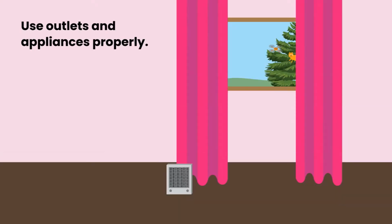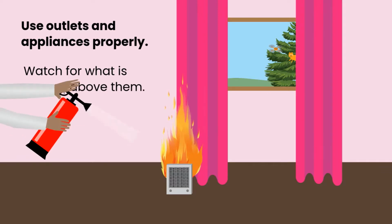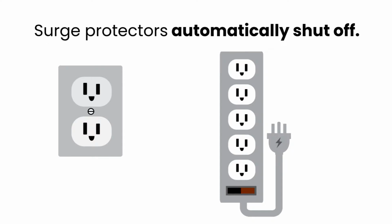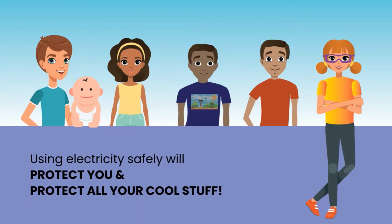Fires can start if outlets and appliances aren't used properly. A space heater too close to a curtain or furniture can cause a fire. Overloaded cords or overloaded outlets can melt. Use a surge protector power strip. They automatically shut off if there is too much draw or if there's a power surge. It protects what's plugged into the outlet as well as protecting you.